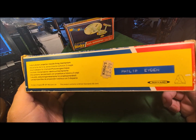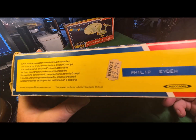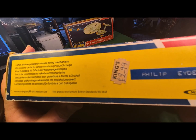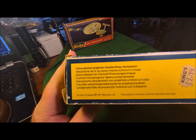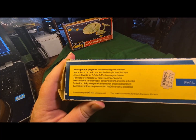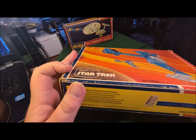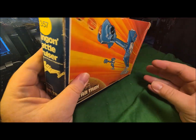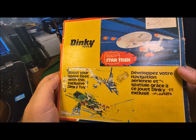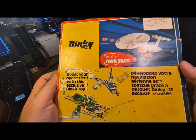Oh, look, my name. I took it to school. King's Toy Shop. King's Toy Shop in Deal, bottom of South Street, by the old bus station. Look at that, £2.99. Anyway, a 3-shot photon torpedo missile firing system. Sorry, a bit blurred, the mechanism. Klingon battle cruiser. On the back, also available from the series, written in French.